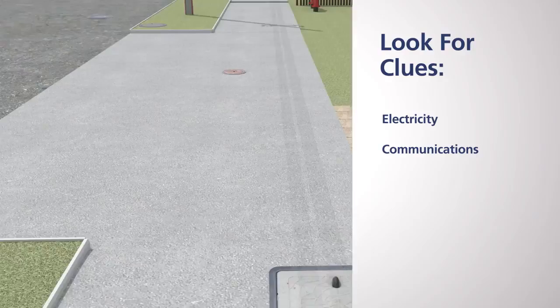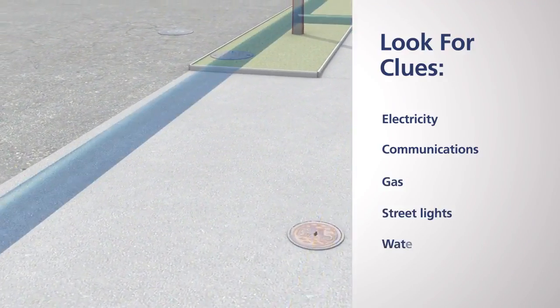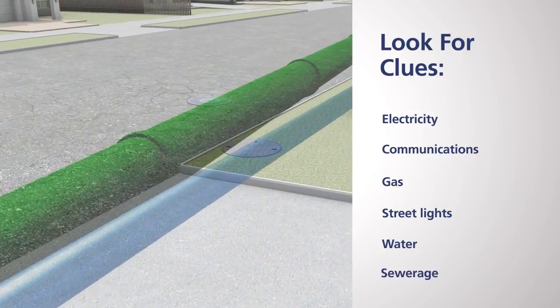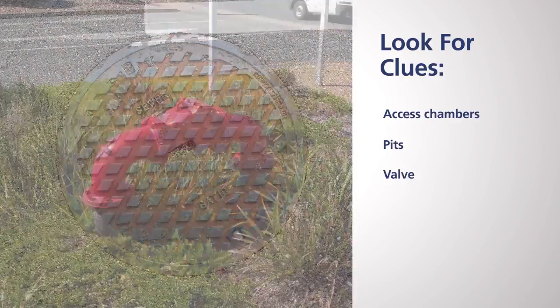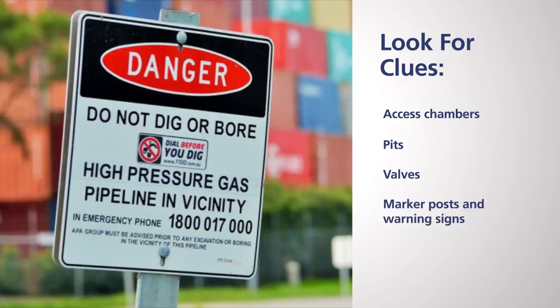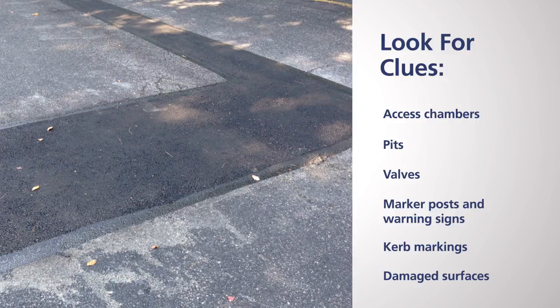communications, gas, street lights, water and waste. Look for physical clues like access chambers, pits, valves, marker posts and warning signs, curb markings, damaged footpaths, driveways or depressions which may indicate the presence of a trench.